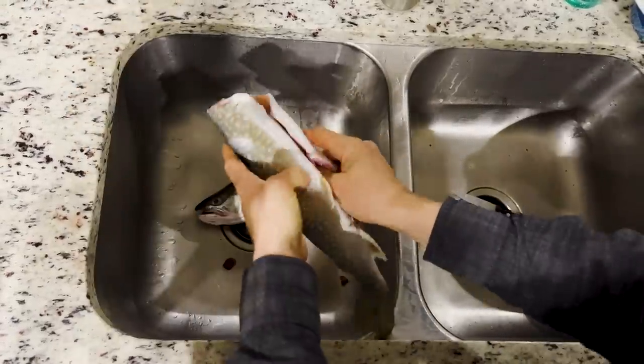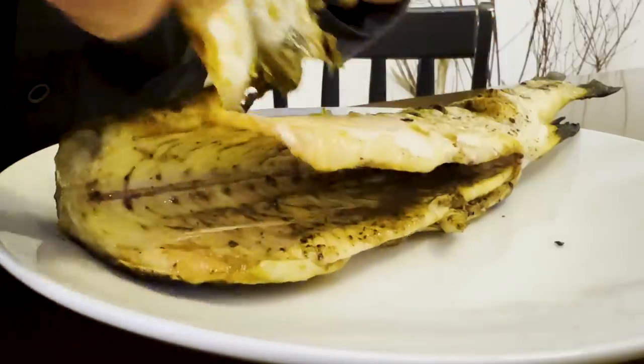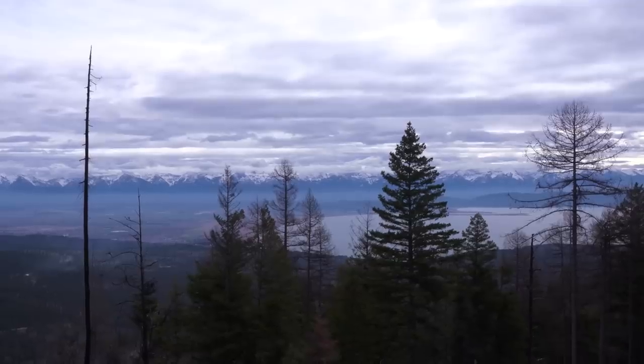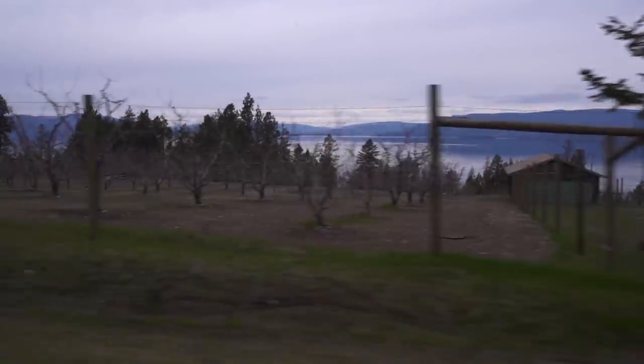According to past creel surveys, lake trout are the fourth most desired fish in the lake, trailing behind walleye, Chinook salmon, and northern pike. So in Fort Peck, lake trout are a little bit down the hierarchy list, both in terms of numbers and angler interest. However, on the other end of the state, a very different dynamic has played out over the past 40 years.